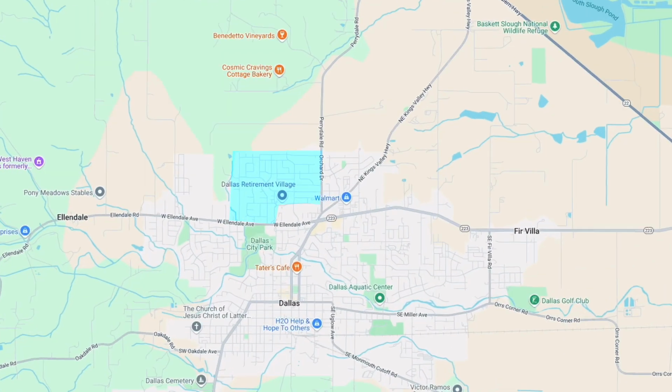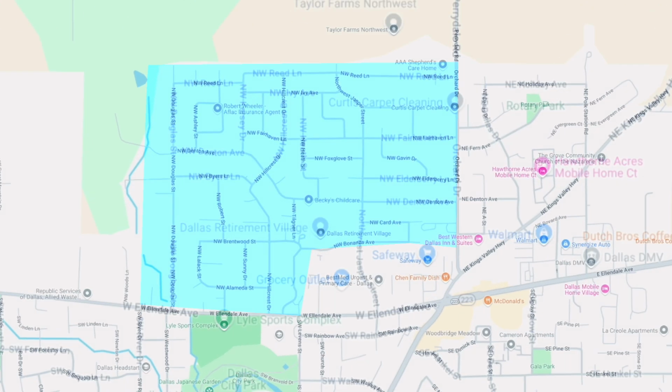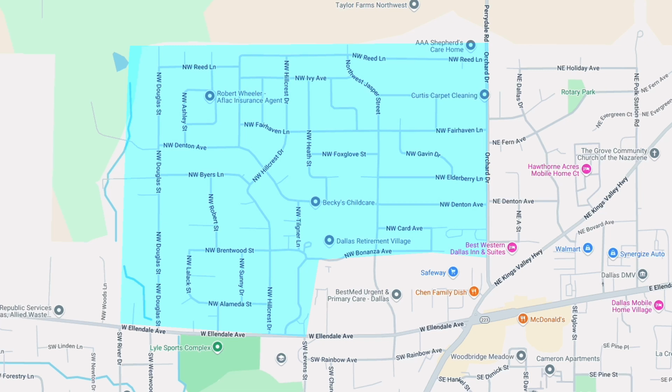And starting off today, we are in the Fairhaven neighborhood, or at least that's what I've always called it. You could also call it Meadow Haven or Cynthian Oaks. It's a pretty large area. We are north of the Safeway on East Ellendale and west of Kings Valley Highway. So it's a very large neighborhood on the map, and that's one of the reasons why I love it. It's a very diverse neighborhood in terms of what you can find in this area.